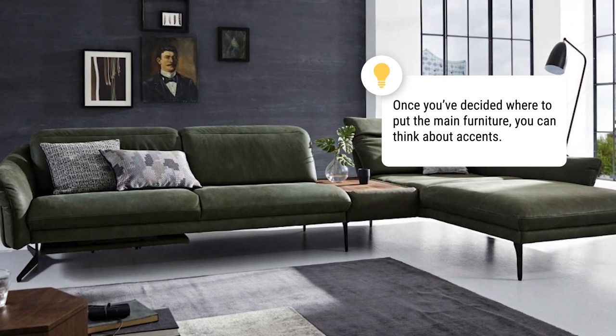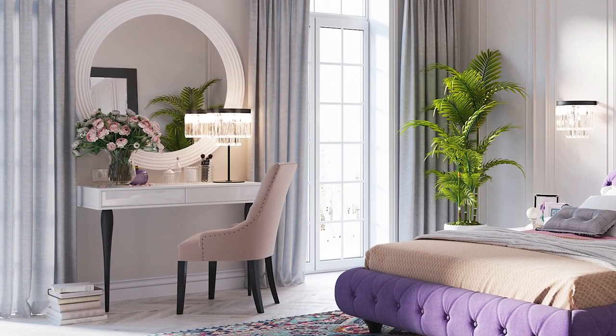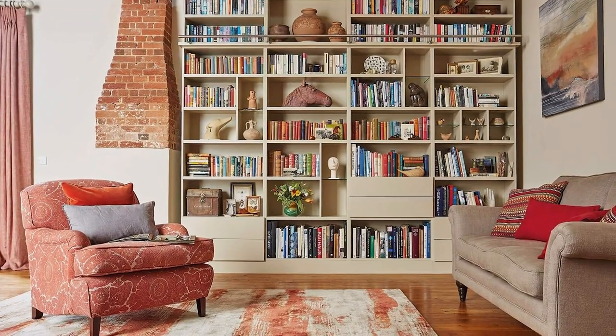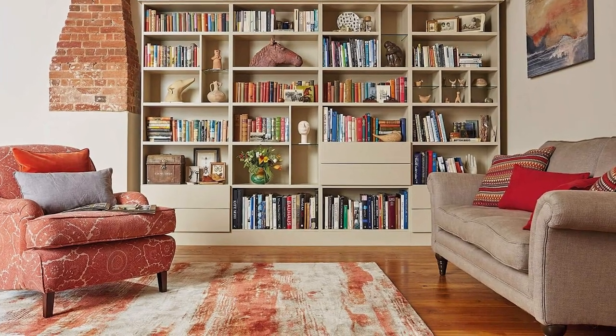Once you've decided where to put the main furniture, you can think about accents. Will a console table fit in the living room? Is there enough space for a dressing table in the bedroom? Can you squeeze a small sofa for relaxation in the study?